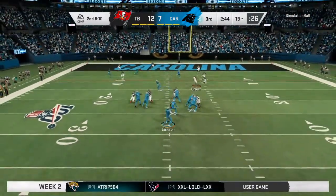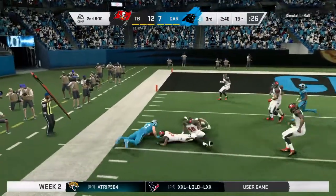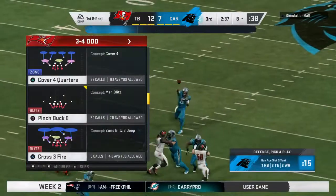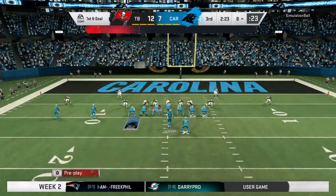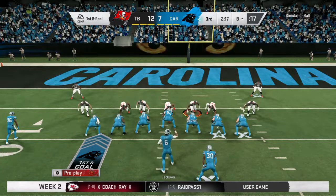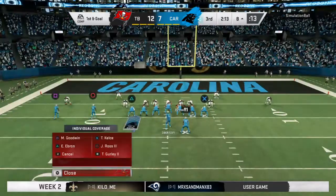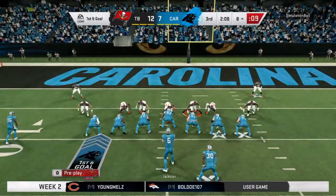Second and 10. Here's Jackson again. It's Kelce on the ground. And they got it inside the 10 at the 8. 11 yards there. First down. And after that completion, you can understand why so many teams in the league are emphasizing speed on defense at every position. The tight ends have created so many tough matchups now. If you can't run with a tight end as a linebacker, this is going to be the result every time. Stay with your man.